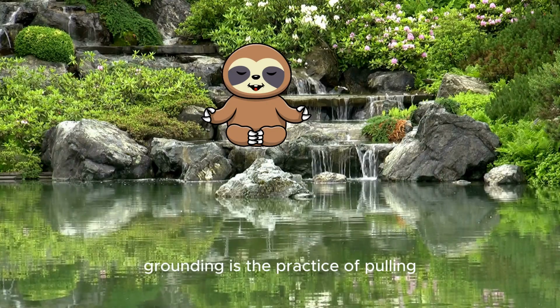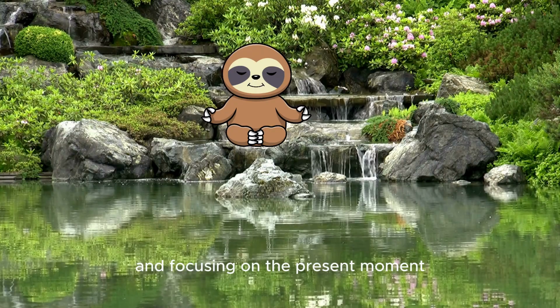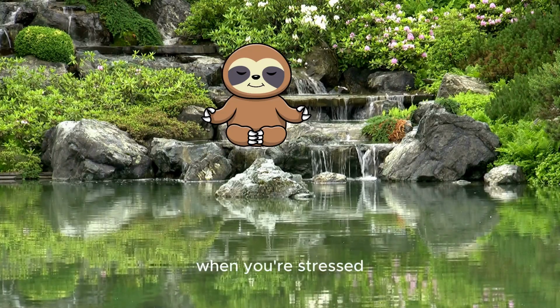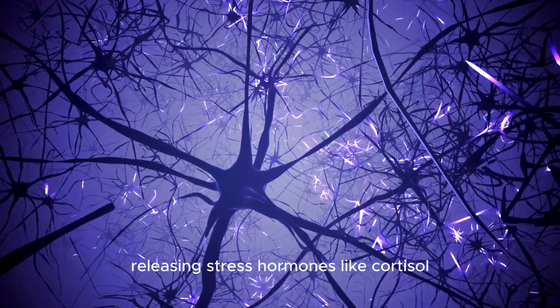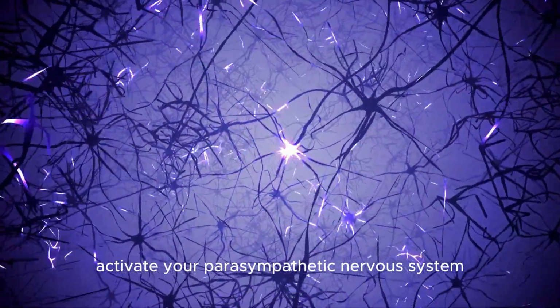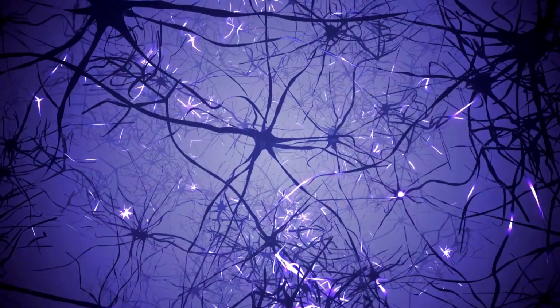Grounding is the practice of pulling your attention away from stresses and focusing on the present moment. But how does this work scientifically? When you're stressed, your body goes into fight or flight mode, releasing stress hormones like cortisol. Grounding techniques help activate your parasympathetic nervous system, essentially telling your body it's safe and can relax.